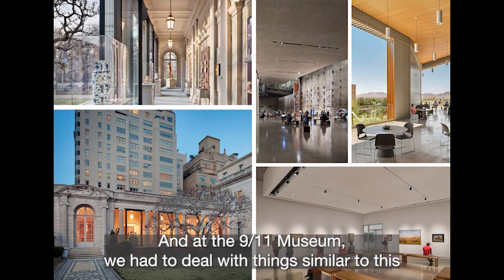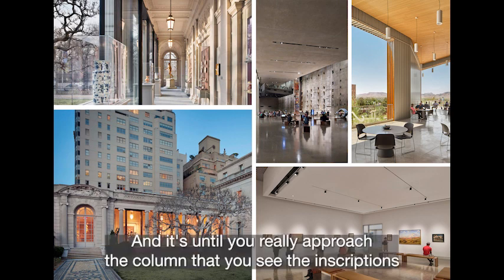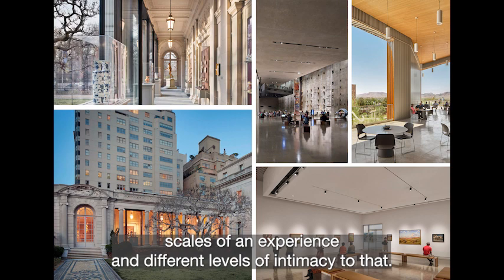And at the 9/11 Museum, we had to deal with things similar to this in very large scale artifacts, remnants from the debris pile from 9/11, where you have a 45-foot tall column that you want to see part of that from a distance. And it's not until you really approach the column that you see the inscriptions and the notes left on the surface of the column. So it's a very different type of experience, different scales of an experience, and different levels of intimacy to that.